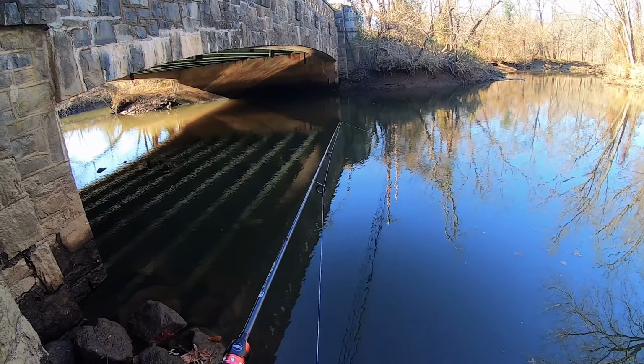Yep, there's another bite. And another fish. Oh, look at this. Look what I got. What is this, American shad or something? At this time of year, here? Oh. Yeah, it looks like it is.